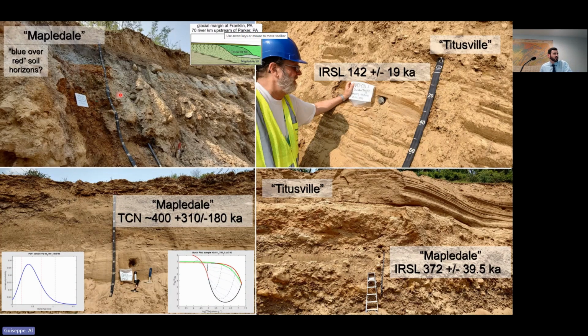We have this till we identified as the Mapledale. It's the older unit, has a TCN age that came back at about 400,000 years, but with a really wide uncertainty, probably because of incomplete burial shielding. Fortunately, we also have an IRSL age on the Mapledale, which came back much more tightly constrained at about 372,000 years, making the Mapledale a pre-Illinoisan MIS-10.